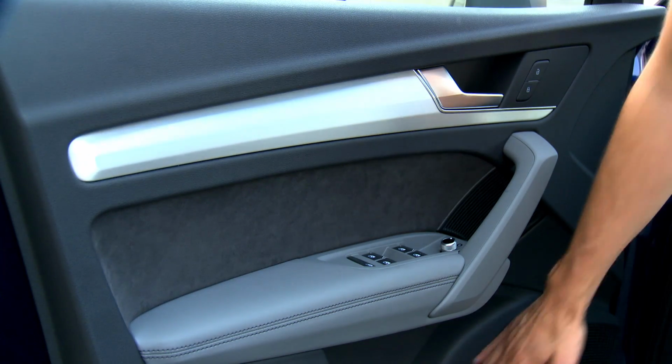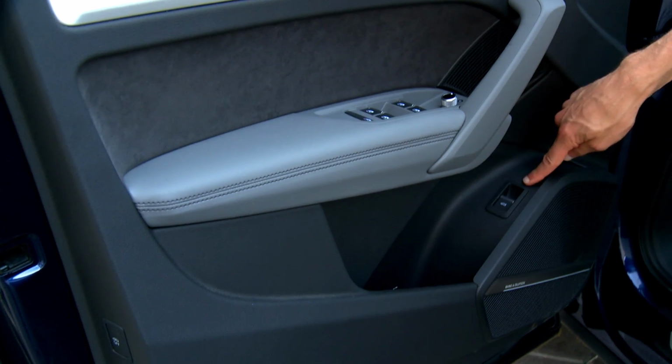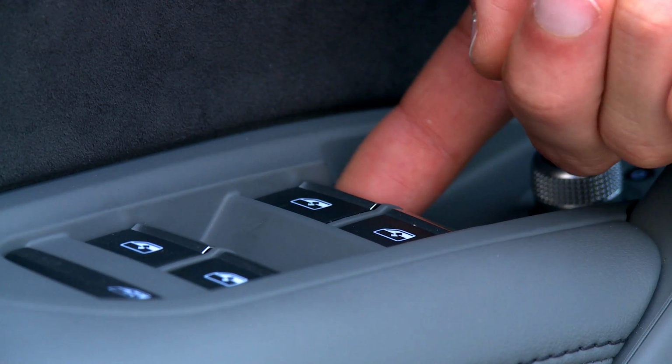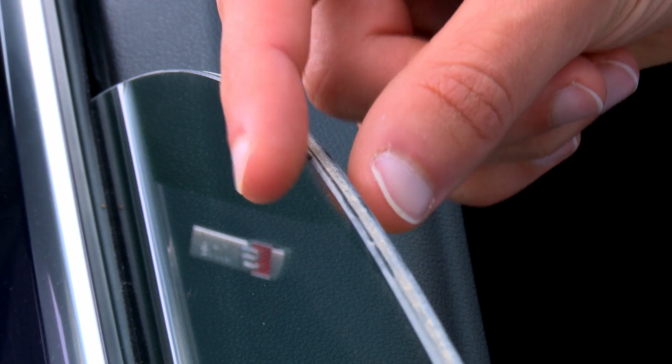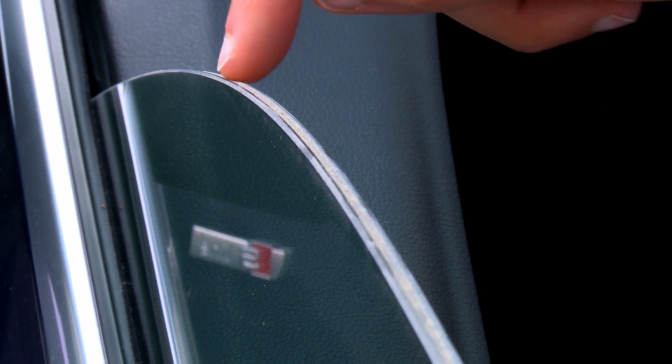Storage spaces here are also very wide in the entry, so you can also fit bigger bottles right there. And another proof of the sound insulation, let's lower the windows and stop them halfway. And here you can see it very well, very thick and 2 layers with space inside. You get this with the optional acoustic package.